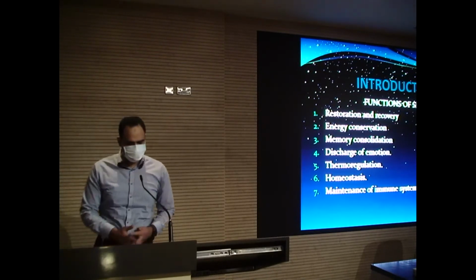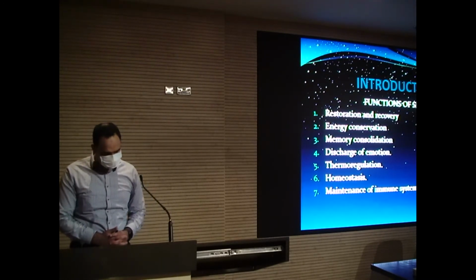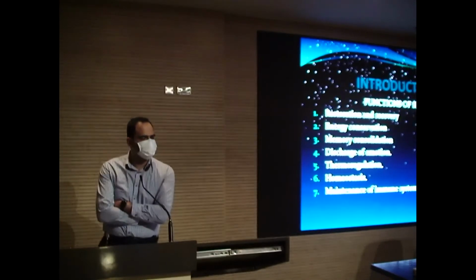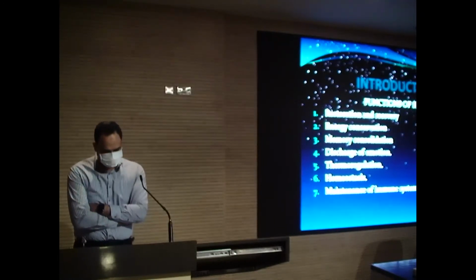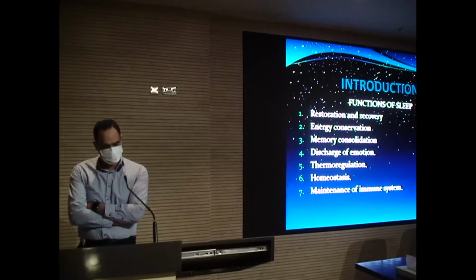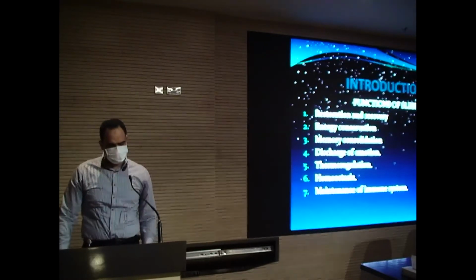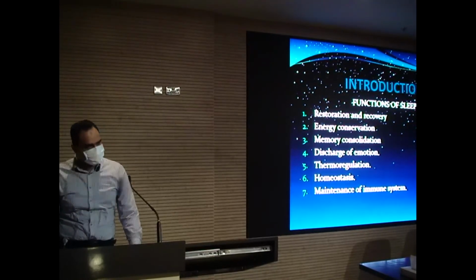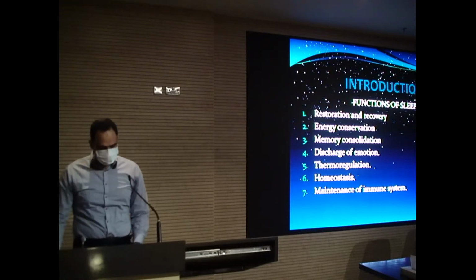Okay, functions of sleep: restoration and recovery, energy conservation, memory consolidation by sleeping in the REM stage, and discharge of emotions such as stress and anxiety, which actually correlates some psychiatric disorders to the loss of sleep and sleep deprivation. Thermoregulation, as we know, as we sleep, our temperature goes down. Homeostasis for our cells and tissues. And finally, maintenance of the immune system by releasing anti-inflammatory cytokines and other hormones such as melatonin, which is known to be the master regulator for our cell death.